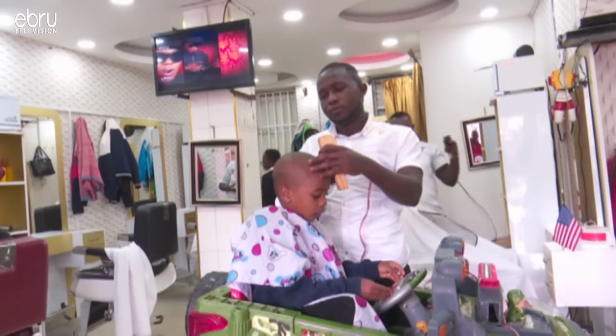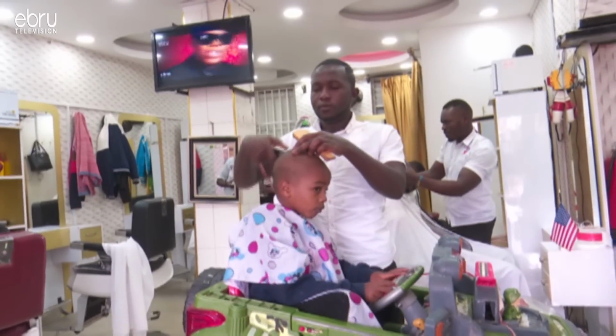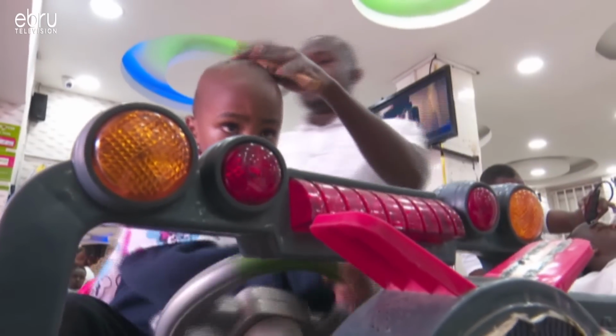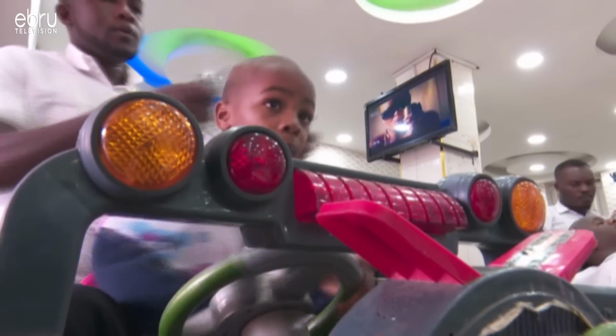As kids can be pesky at times, especially when they're about to get a haircut, State's Barbershop with its innovation came up with ways of convincing the kids to enjoy their shave. Toys are their weakness.